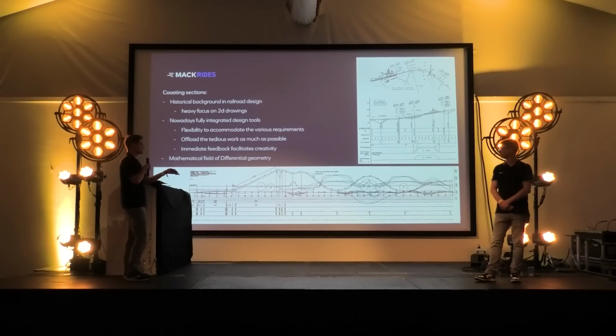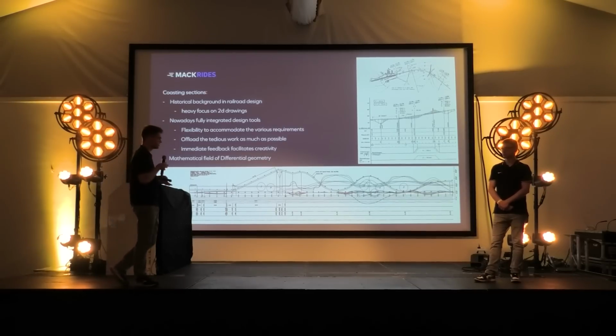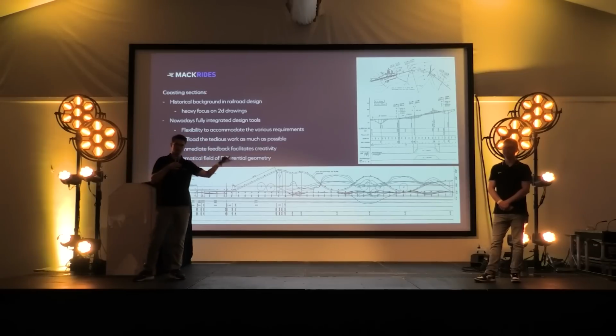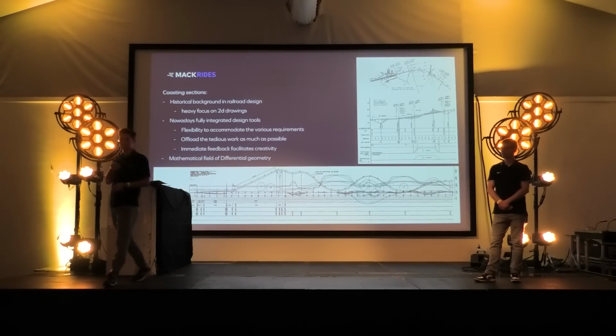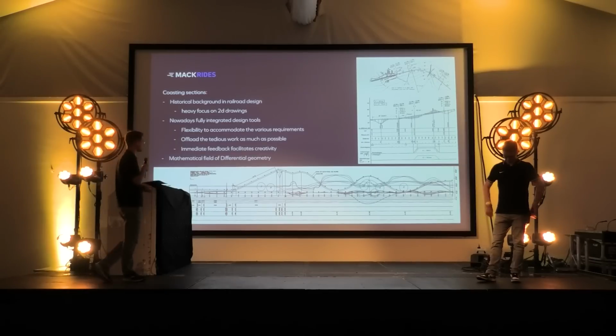And as you can see, those kinds of drawings are still there, but we don't actually use them to design the layouts. Nowadays, this is all fully integrated in our 3D simulation program, where we do the layout design, the layout geometry. Has anyone ever played No Limits? Raise your hand. Okay, you can think about that in hardcore actual layout design. Something like this we actually use to do our layout design.